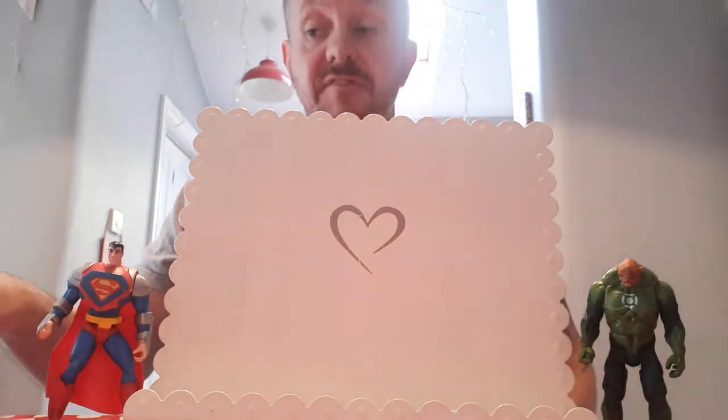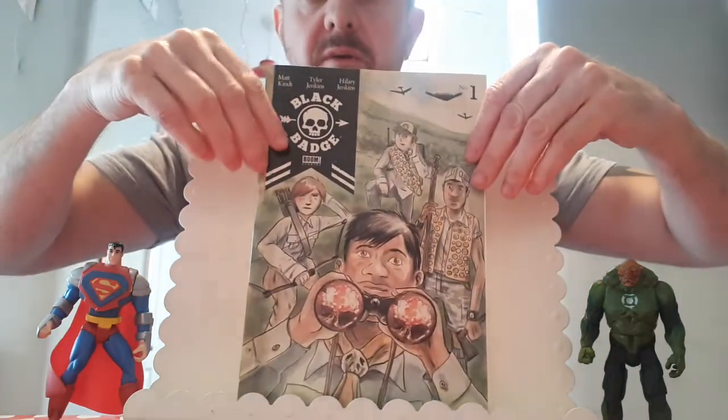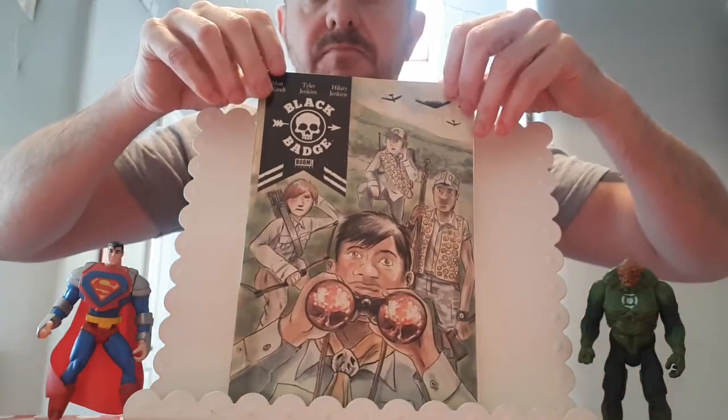Up next, for 50p, I picked up Black Badge, issue 1. This one had quite a bit of buzz at the start when it first came out. A very low print run, and this one is from Boom Studios, guys.